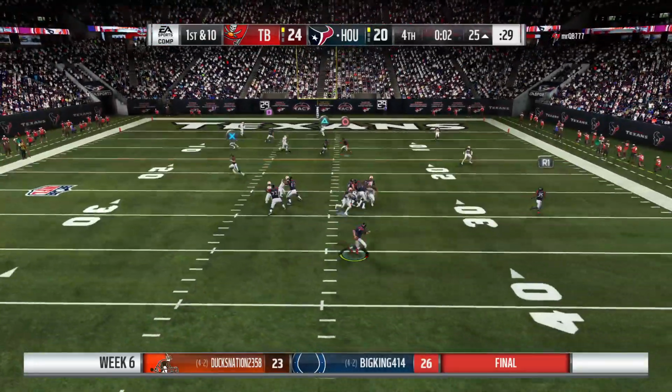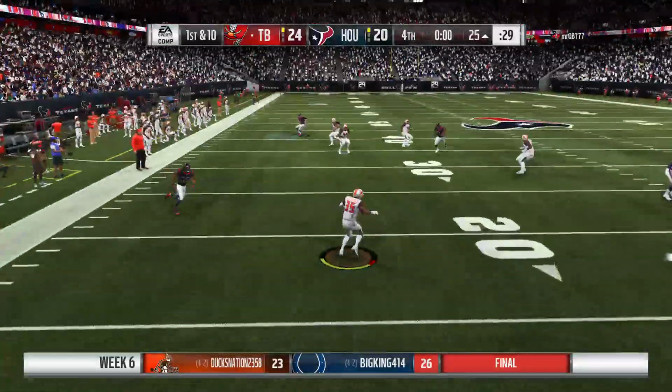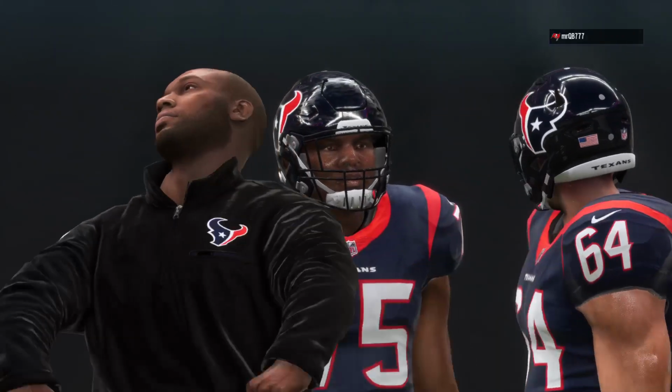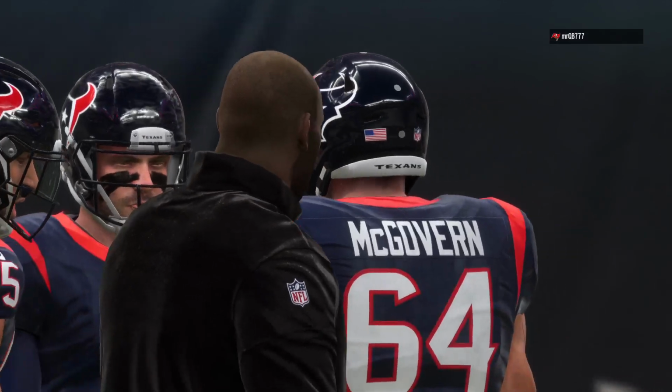One final shot. They'll look to throw. Flush to his right. And, oh, a crusher there as it's intercepted. Picked off at the 18. And he's able to get it back to right around the 27.